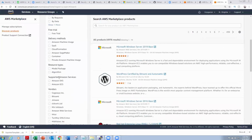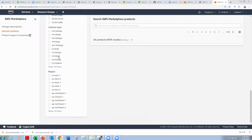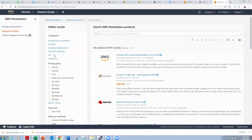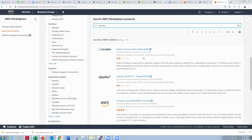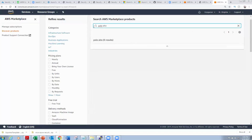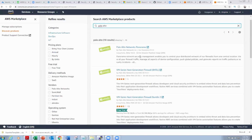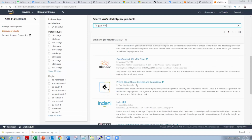For example, if I go down here, I could look for different vendors. I could look for operating systems. I could look for regions where stuff's deployed in. I could type in security. And this will bring up security products that I could deploy on AWS. Pretty cool. And again, a lot of things. So for example, a lot of customers like Palo Alto, they may want to deploy their firewall services in AWS. And you can deploy that on a Linux server, VM, you can do that however you want. And again, some other things here to consider as part of that.